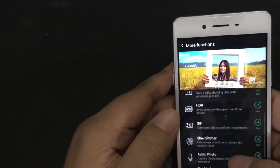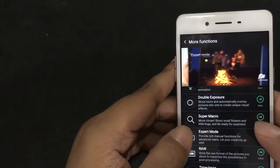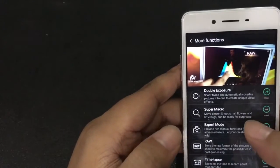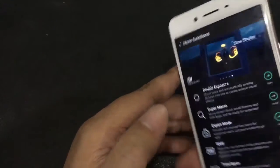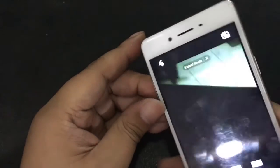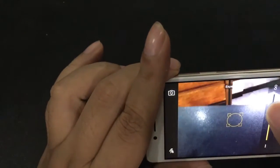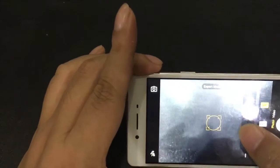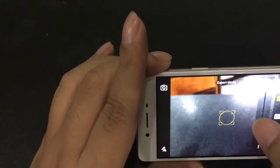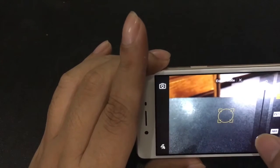Okay, more functions. Slow shutter. Double exposure, super macro. Expert mode. If you want to do time-lapse and slow-mo, that's becoming a norm now. Expert mode, of course, if you want to take photos as if with an SLR, you have a manual focus here. Although the focusing is digital, of course. It doesn't have an optical zoom lens. Still, at least it has manual focus, which is not present in other smartphones.